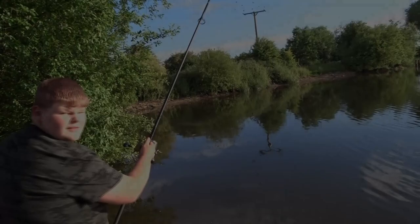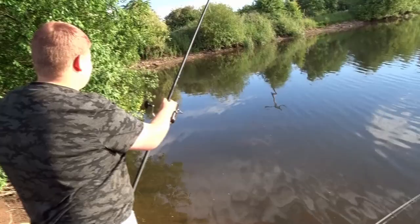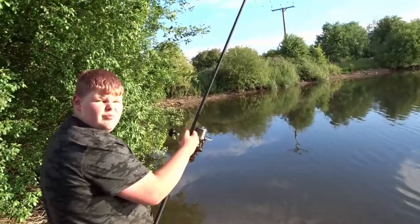Okay everyone, check this out. A run within 10 minutes, a nice solid pellet bag with trimmed down 16mm krill boilie, topped off with a fake piece of white corn, and he absolutely screamed off.